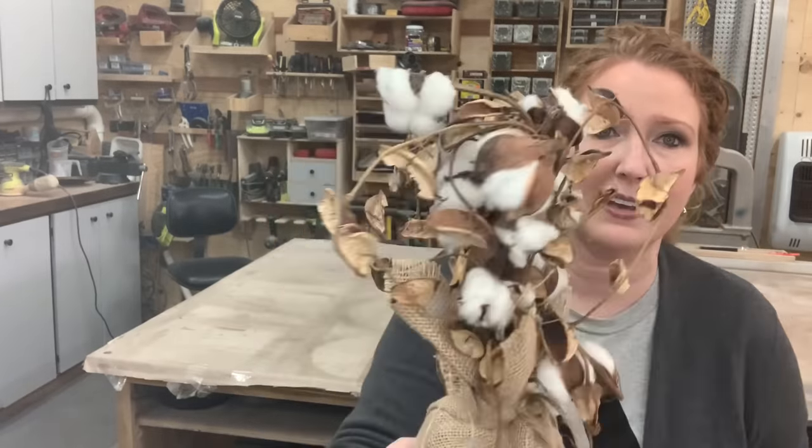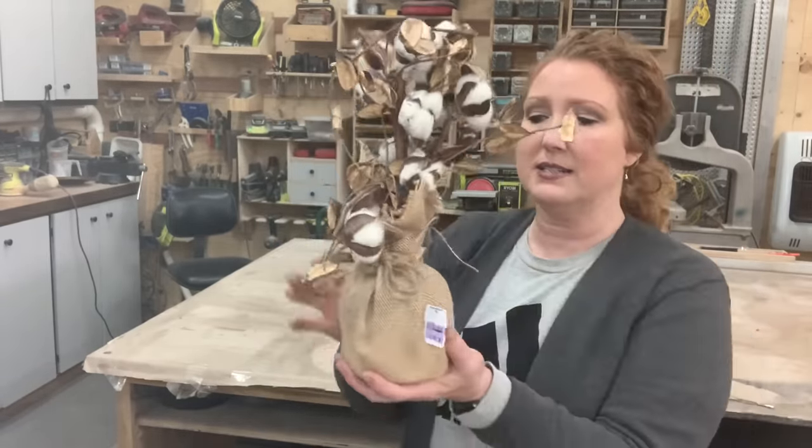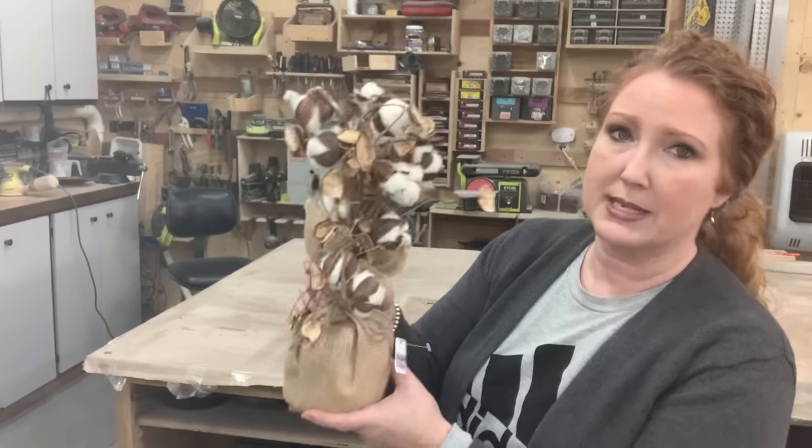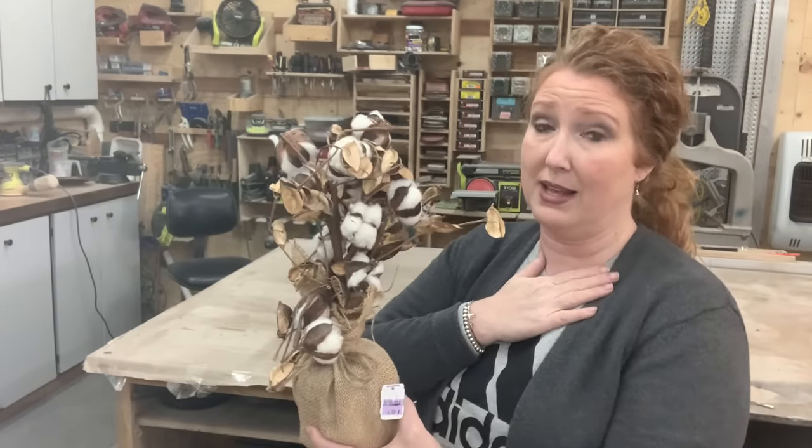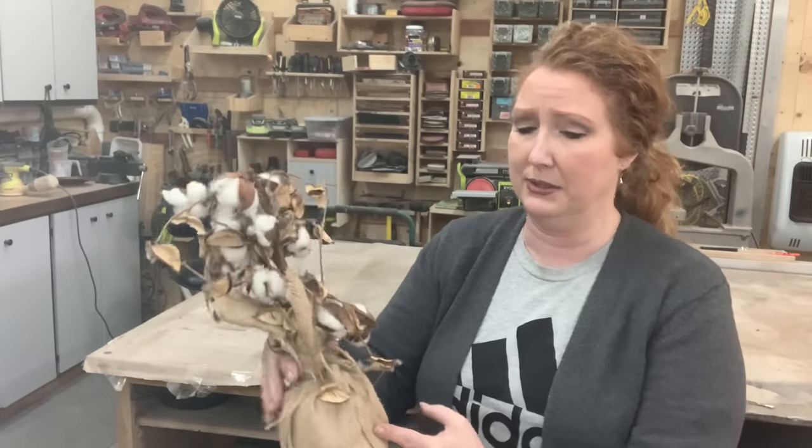Look at, I love that cotton. So just need something to go into it. So perfect time of year for cotton right now. I love cotton. That's one of the items that I have a lot of in my own house. So I was happy to come across that.